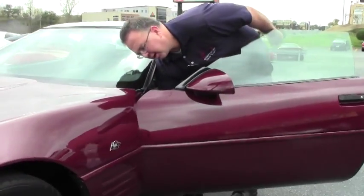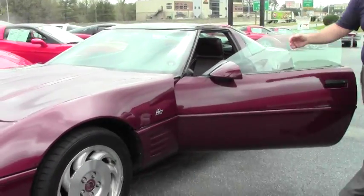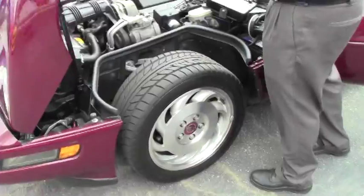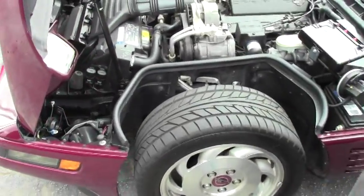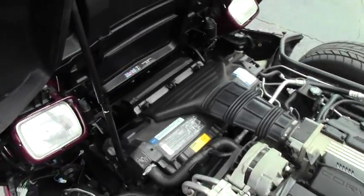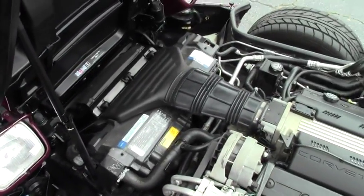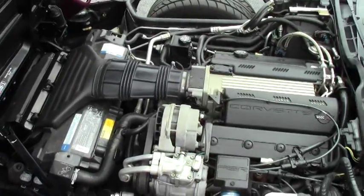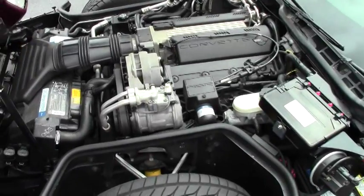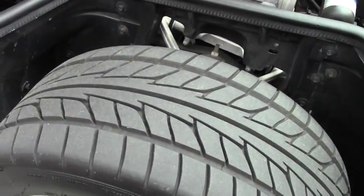The 93 has the LT1 300 horsepower engine. She is bone stock. An automatic. And as you can see, the tire is still showing the wear bar, so I would say right at brand new.